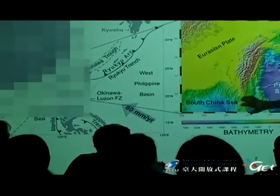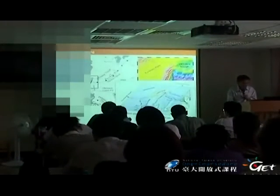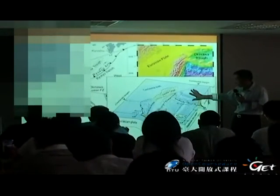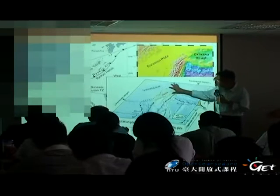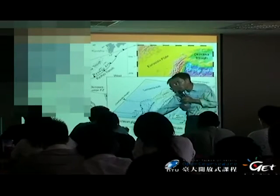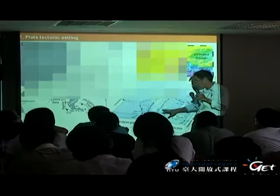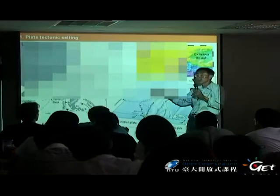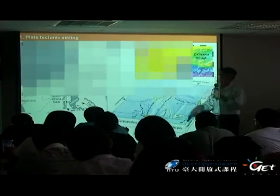The Okinawa Trough and the Manila Trench, and the plate is moving in this direction. Here is the block diagram. You can see the Philippine Sea Plate bending northwards, subducted beneath the continental margin, the Eurasian continent. And the other one is subducted in another direction. The Eurasian plate is a continental plate, so it has high buoyancy. So it couldn't subduct anymore. This is one reason the island of Taiwan was collided, an arc collided with a continent. So the mountain of Taiwan is the result of arc-continent collision.